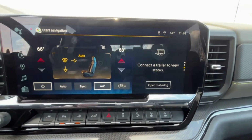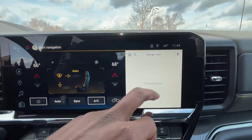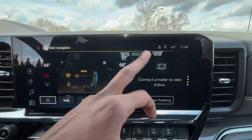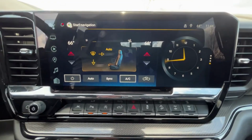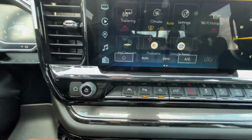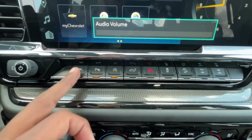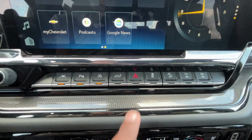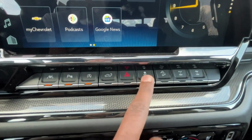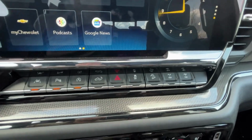So very impressed by that. And then if you have this hooked up on the right side, you can either have your Google Maps up, the music, the trailer status, or you can just have a clock up there for a nice sleek look. We have a home button, volume. Then down here we have our lane keep assist with lane departure warning, parking sensors, auto stop. We can lower that tailgate. We have our hazards there, traction control, hill descent, and then we can lock our differentials there.